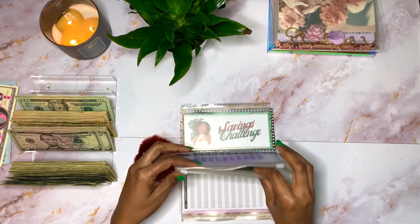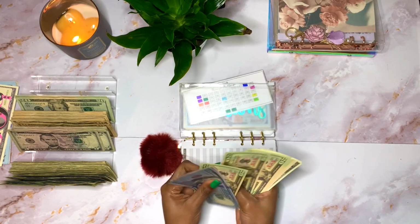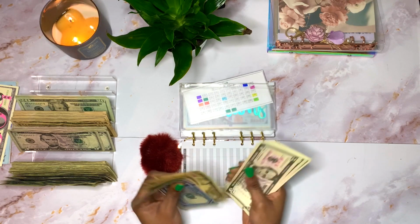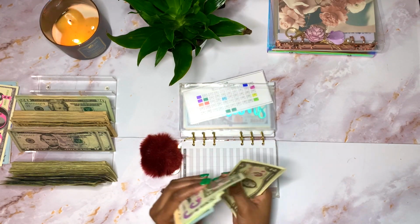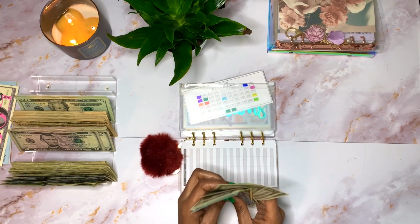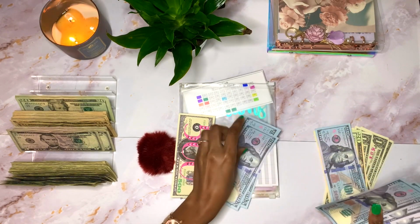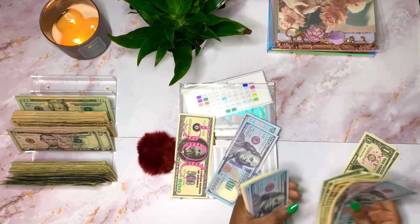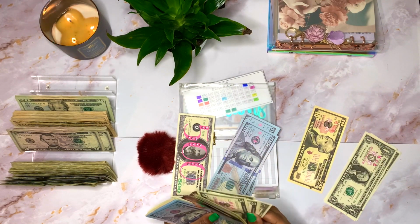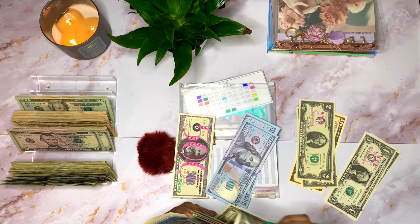These two are prop bills, so let's see what we have. We've got 100, 50, 70, 90, 210, 230, 250, 270, 280, 290, 95, 300, 305, 307, 309, 311, 312, 313, and 314. So I need 3 100. So 1, 2, and 3. And I'm gonna keep a 10. And I want my 2s. Everything else can go.